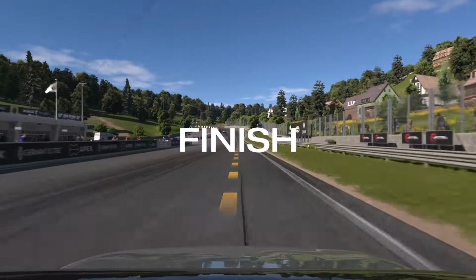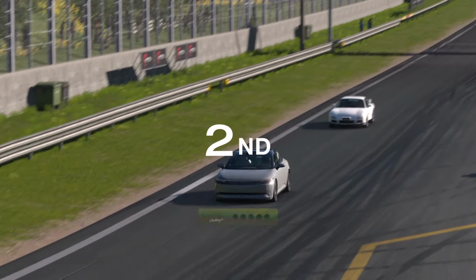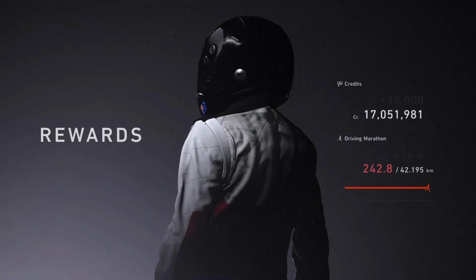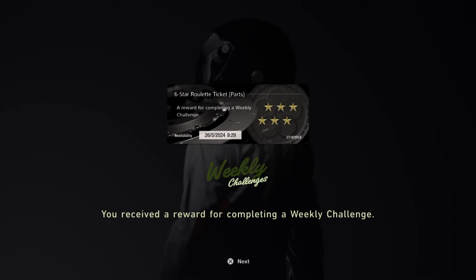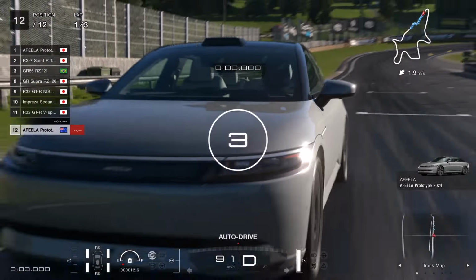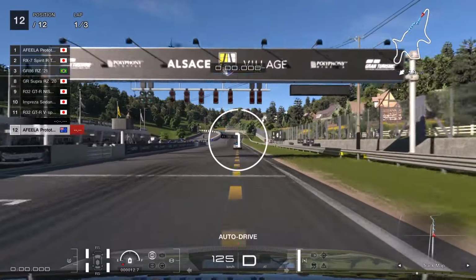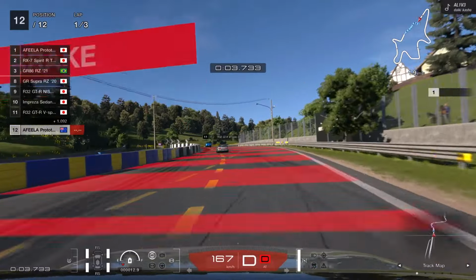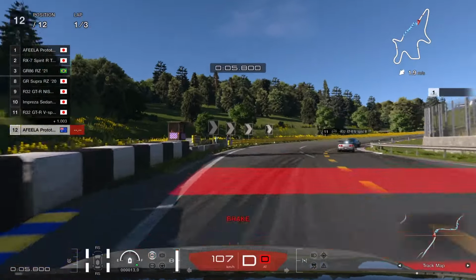But anyway, first attempt at that race was kind of average. Only reason this is worth showing is that this race just happened to be one of the weekly challenges, which means we get a reward for getting in the top three. But we're going to move straight on to our second crack at this one as we get underway, and we'll see what we can do with a bit of practice.